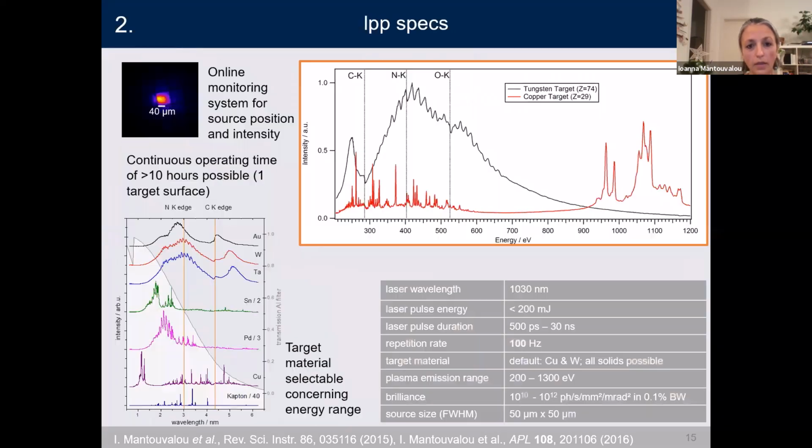What we get is shown here. These are example spectra from our two common materials. In red, you see a copper emission spectrum, and in black, you see a tungsten emission spectrum. And they're very different due to the plasma physics. So in the plasma, the atoms are ionized to a very high degree, and they then have a lot of different pathways to relax. And for high Z elements like tungsten, you have so many relaxation lines that you get unresolved transition areas, which almost look like continuous spectra. And in the copper spectrum, you still see the distinct relaxation lines.